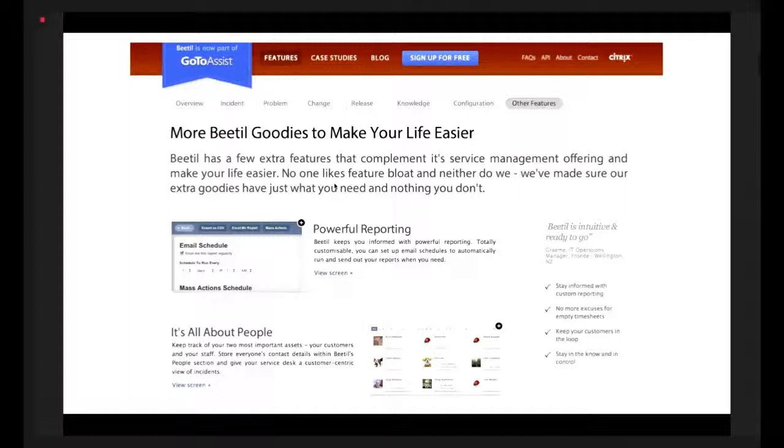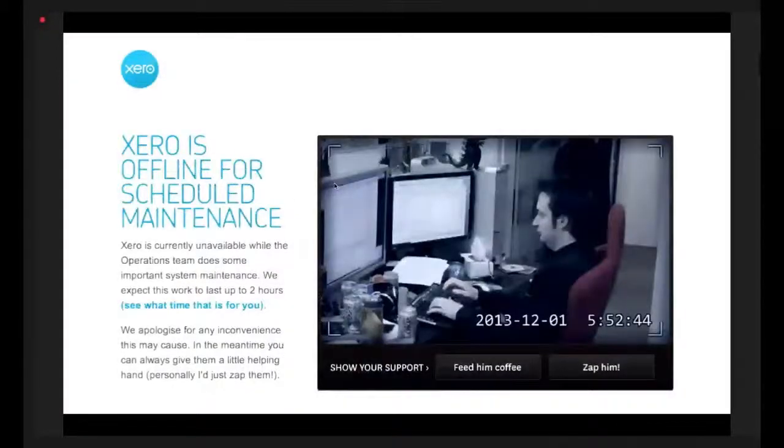We deliberately used really fun language that was just day-to-day language that would resonate with people. More Beetle goodies to make your life easier. No one likes feature bloat, and neither do we. So it's kind of making it a lot more personal. I don't know why we just get into this rut of black and white blandness. It drives me crazy. And then you can inject fun elements to make bad things even good.